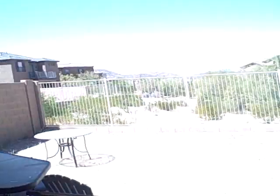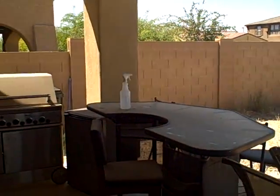Take a look out the back. You know, they got a Safeway coming. Nice looking view out the back here. There's a community pool in this area, but there's no private pool in this house. The backyard needs some landscaping.